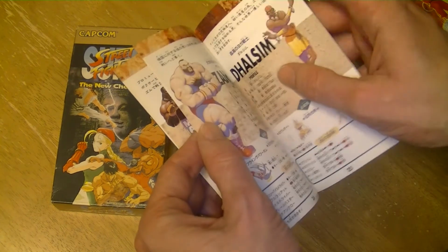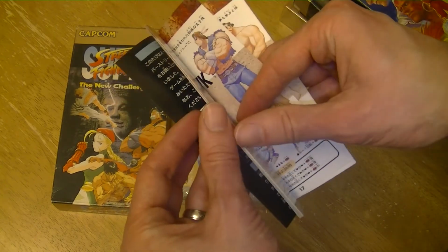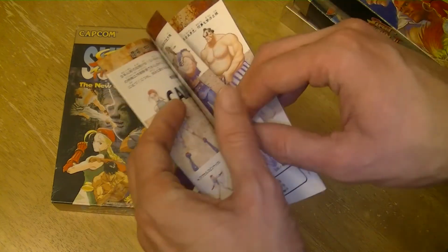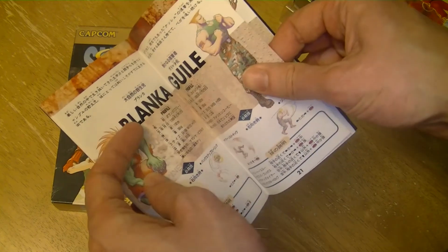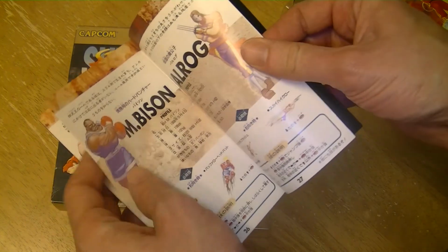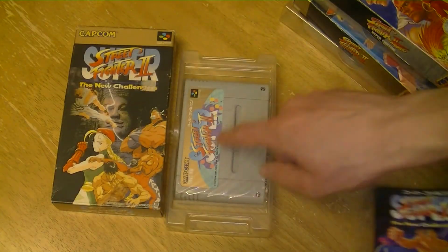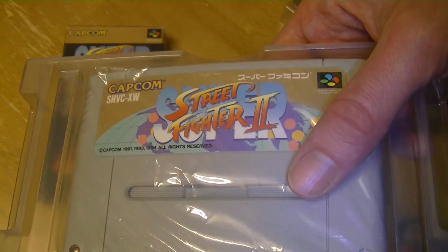So again, this added some more characters: DJ, T-Hawk, Fei Long and Cammy. It seems like a strange thing, doesn't it? You associate Cammy so strongly with the series, and she didn't turn up until the third game. So there we go, there's a roster of characters, and again, nice pickup. I actually like the artwork on the cartridge there. That's quite nice.